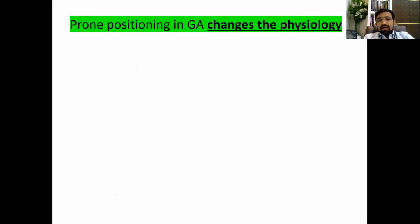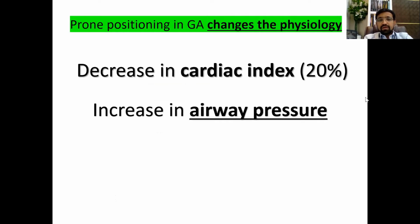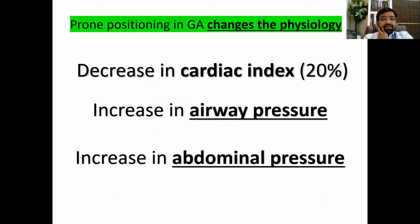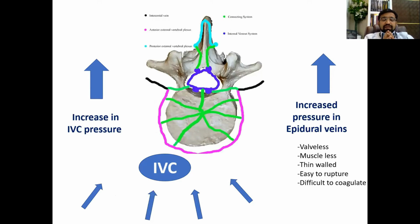Now, to understand why these complications happen, we need to understand that prone positioning in general anesthesia changes the physiology of the patient. It causes a decrease in cardiac index. It increases the airway pressure, it increases the abdominal pressure, and causes unnatural pressure points. When the patient is positioned prone, the abdominal pressure causes an increase in the inferior vena cava pressure, and through the Batson's plexus, this causes an increase in your epidural pressure.